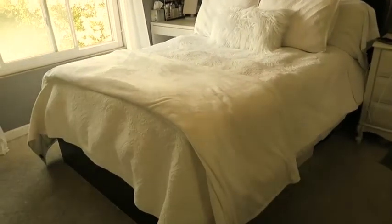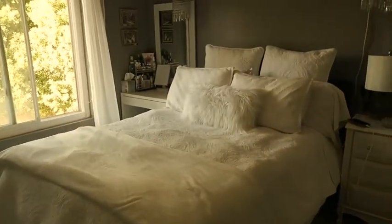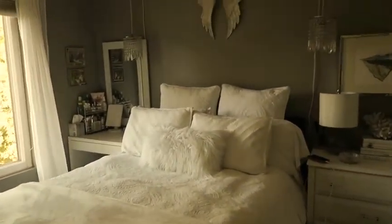And underneath, not on this side, but on the other side, I have a couple of the drawers that go underneath, and I keep out of season clothes and stuff in there.